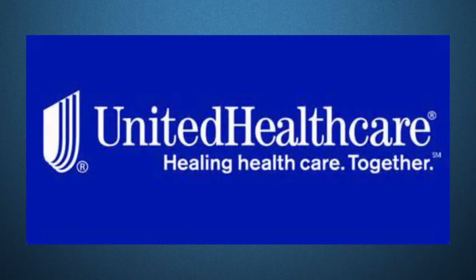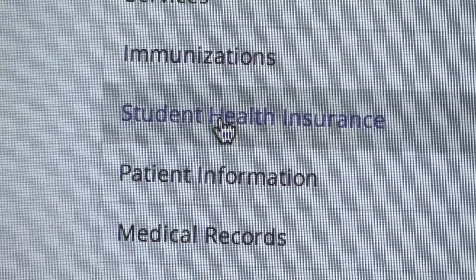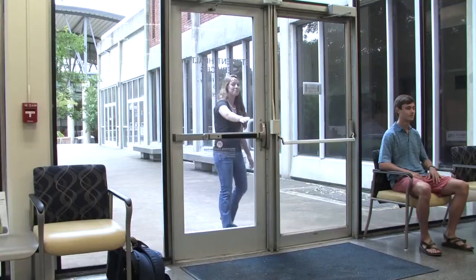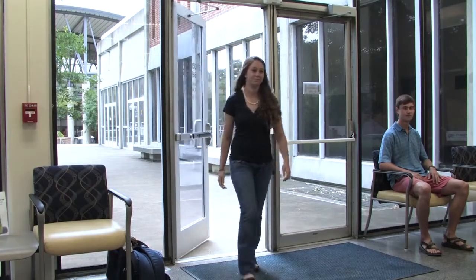But that comes from the lab company themselves. They'll bill the insurance. You can also purchase student health insurance through UnitedHealthcare. Details on the coverage can be found under the Student Health Services on the utc.edu website. Every effort is made to see patients as soon as possible.